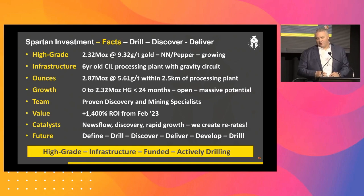Facts. We just deliver. Drill, discover, deliver. Within 24 months, we'd grown this to over 2.3 million ounces of high grade. I'd ask you to look around and see who else has done that. But what I am going to point out lastly is that any one of these companies that's here, whether they're gold, copper, lithium, whatever, they drill, they find, they will grow value for you. So get involved.